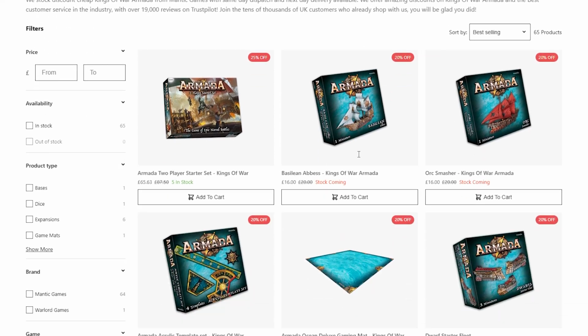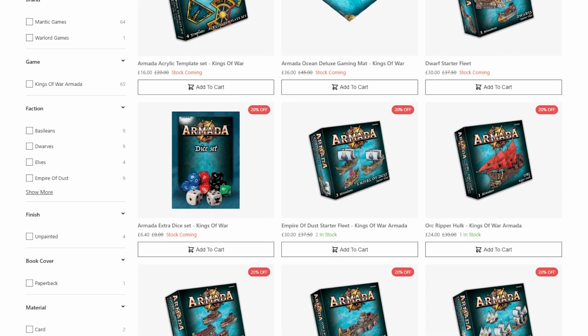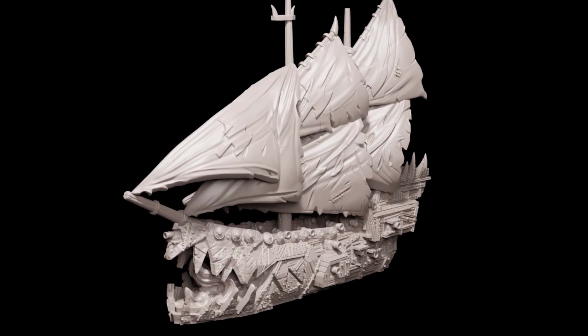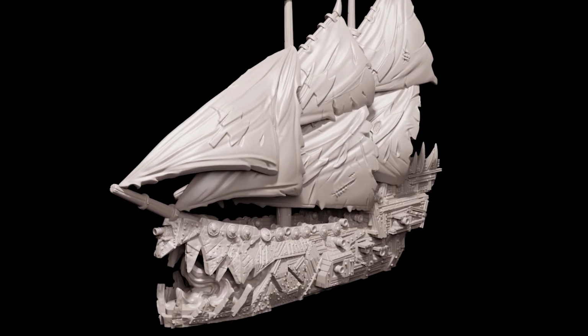There are currently stores who sell the Armada range of resin ships. Going forward, those ships will be STL files available through Mantic's Vault for people to print at home. No longer will you need to purchase that stuff from your friendly local gaming store. If you want 5 bomb boats, for example, you just print off 5 bomb boats rather than buying the required number of boxes. Great for the consumer, not so great for the store.